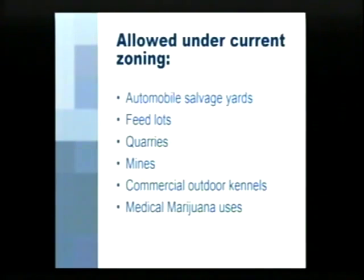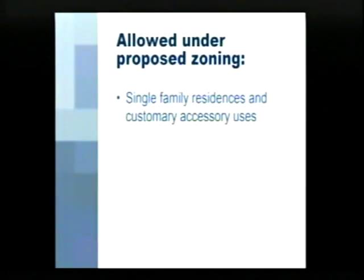I wanted to give you an example of some of the things that are allowed under the current zoning and compare those with what would be allowed under the proposed zoning. Currently, auto salvage yards are allowed under this zoning, which is what we see to the north. Feedlots, quarries, mines, commercial outdoor kennels, and medical marijuana uses are all allowed in this zoning district. Under the proposed zoning, single-family residences and accessory uses are allowed. We consider that garages, barns, guest homes, things of that nature.